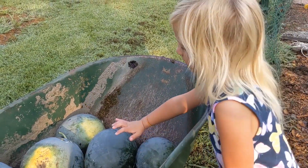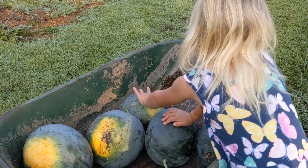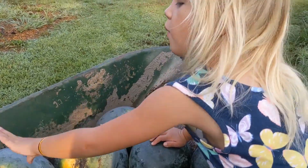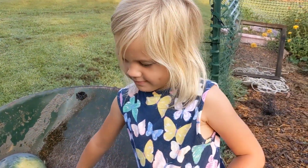This is a watermelon. Watermelon. Cantaloupe. Cantaloupe. Why do we have so many watermelon and cantaloupe?